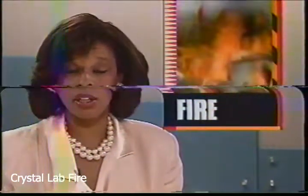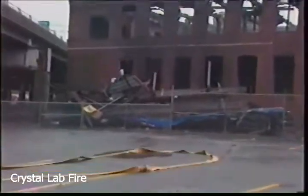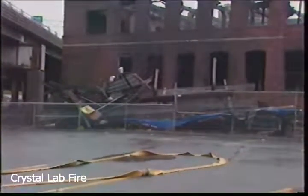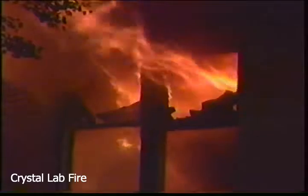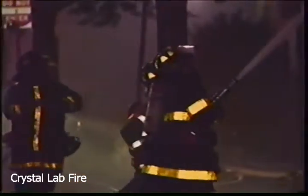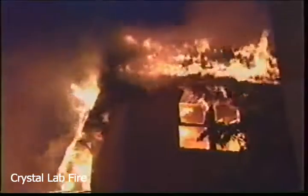It started on Saturday at the Crystal Lab adjacent to I-84. The huge billboard that hangs over the highway was taken down this morning because officials feared it had been weakened by the fire and was in danger of falling on the interstate. Then hours later on Sunday, firefighters were called to an abandoned apartment building, this one on Lafayette Street. Firefighters were also called to put out a blaze at an abandoned house on Oak Street. The cause of all 3 fires has not yet been determined.